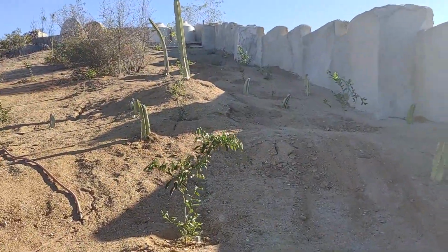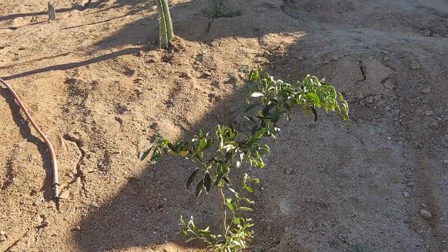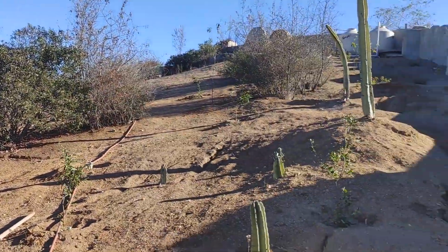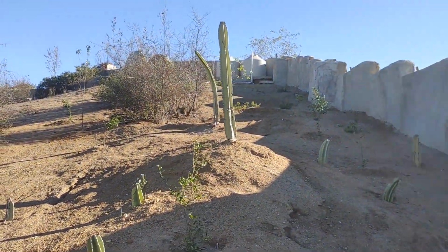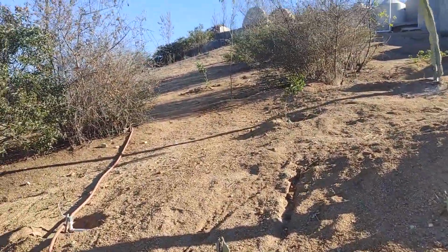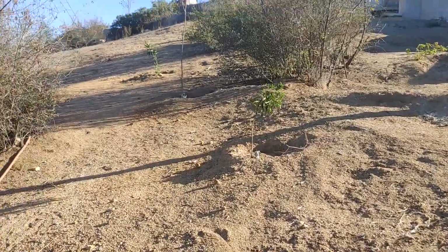But you can see I've recently planted some trees here. And there they are. We'll massage them till they get to the point where they can grow. It'll be a couple years before they get fruit, but it'll all happen. And I'll take you to the top of the mountain and we'll look down, and that'll be it. So you can get a better picture of the whole place.